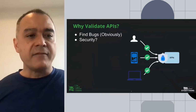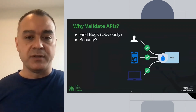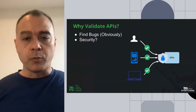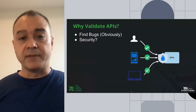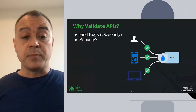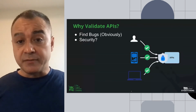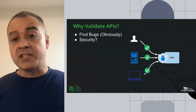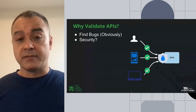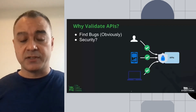So let's talk about why validate APIs. Why do that? Finding bugs, that's obvious. You want to do that with all your software. But now what we're seeing with enterprise organizations is they're working towards an API-first development. So when they're working on their back-end systems, they're thinking about building these APIs ahead of time to support things like UIs, customer-facing UIs, UIs for customer service, maybe APIs for troubleshooting for your support staff. Maybe you also need management APIs for making changes to data in your system.